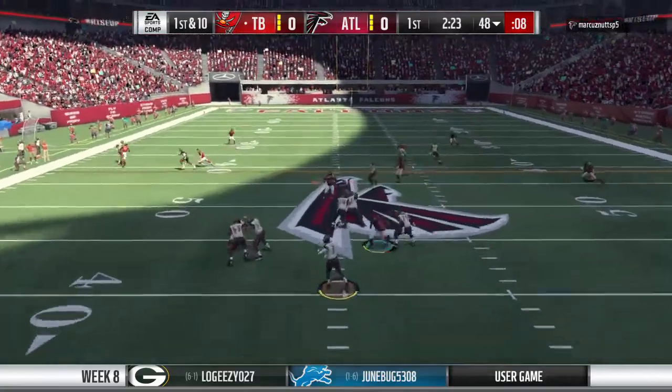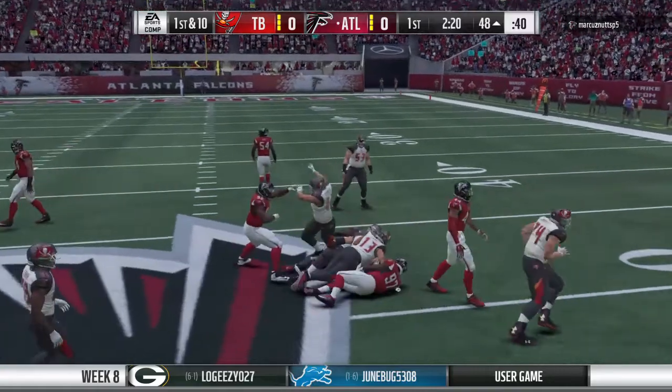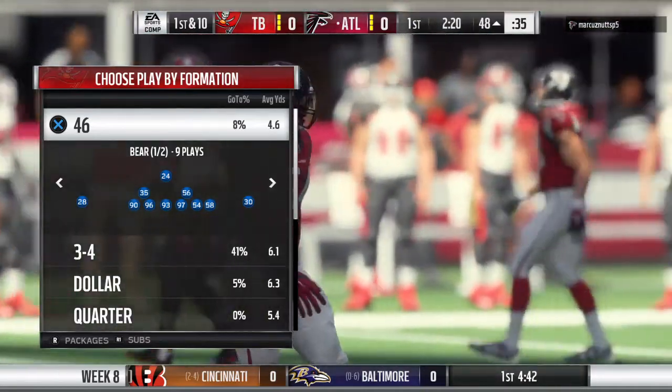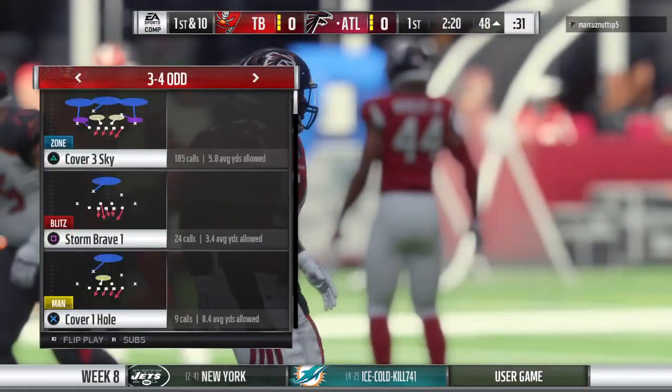First down, Winston. Into heavy traffic, and it's intercepted. A great read, and it's picked off. And they take possession 2 yards away from midfield at the 48-yard line. How about the big boys snagging one? You don't see that every week.